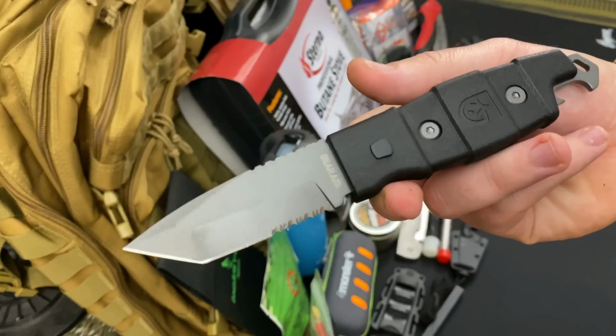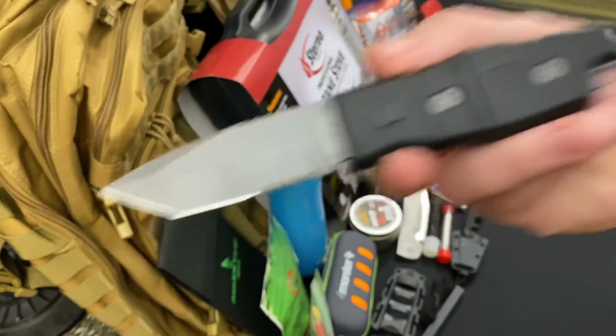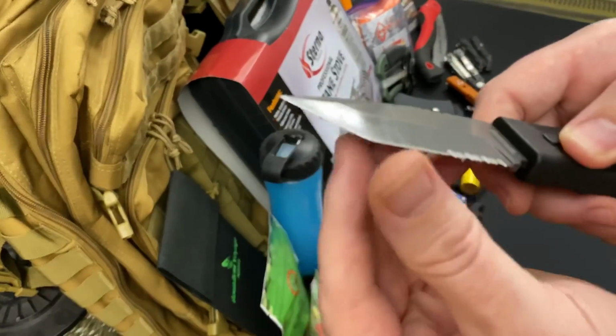And honestly, as you can see, some of the love it's been through, I didn't give it a lot of respect, but it was able to skin and process some fish for us, get some fire tinder built. Like, it did a lot of little work, and it stayed sharp the entire time.